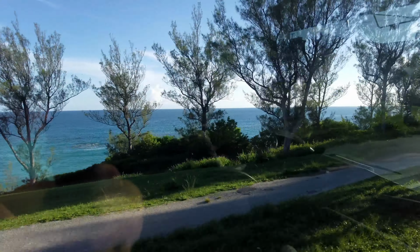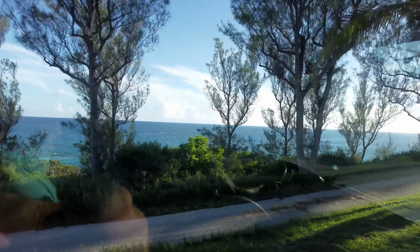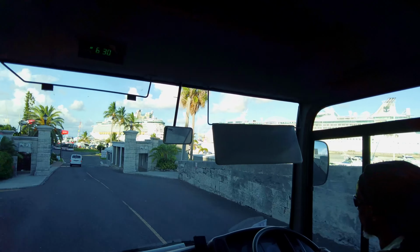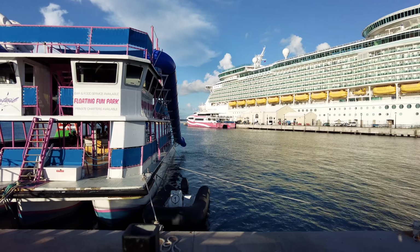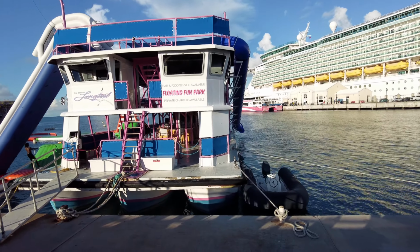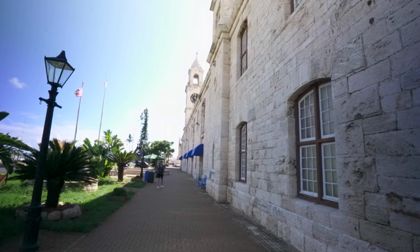We asked our bus driver about the upcoming hurricane, and he was actually pretty excited about it. The storm provides the fresh water that fills up the water tank that's in the bottom of each house. The houses are so strong here that they don't even really worry about a hurricane until it's at least a Cat 3.